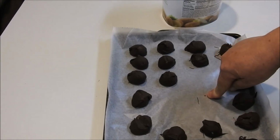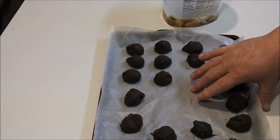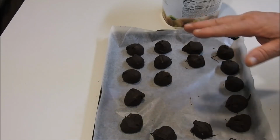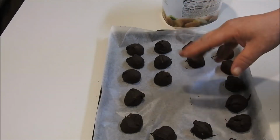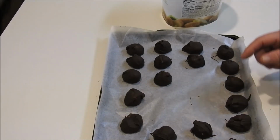Now, they're better once you make them to let them set for about 5 days or so before you eat them or give them away. Because that gives the chocolate, the confectioner sugar, and the cherry all time to kind of mix together. But, I mean, you can eat them right away if you want. But to me, they're better if you wait a few days.